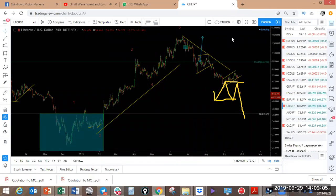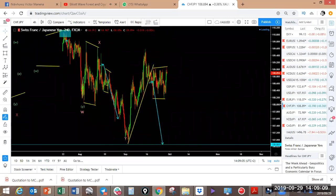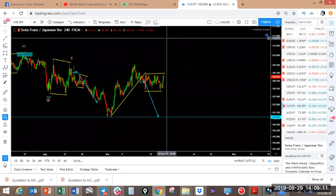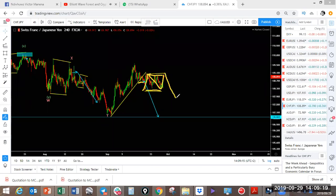Let's have a look at it. It has made a deeper corrective structure on the 4-hour. This is what I meant. See what has happened here. We wanted it to drop here. It has instead made this corrective structure. Now I'm expecting this to come down, but I won't expect it to go all the way down as initially anticipated. So this will be a corrective structure that will make one more up before we get any further drop.